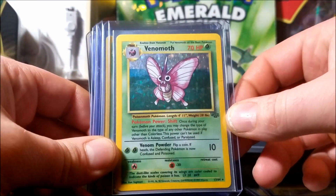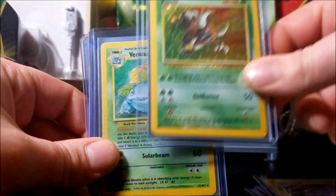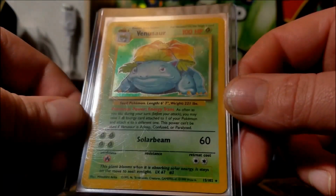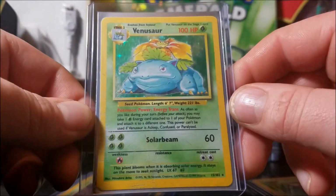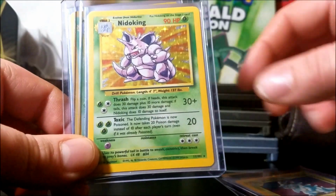Venomoth from Jungle Set. Muk from Fossil Set. Pinsir from Jungle. And this Venusaur. I gotta get a new Venusaur. Wanna know why? Because you see all those scratches? I don't remember who I got him from, but he was played hard. He really was. He's just scratched right up. Then Nidoqueen. Then you got two Nidokings.